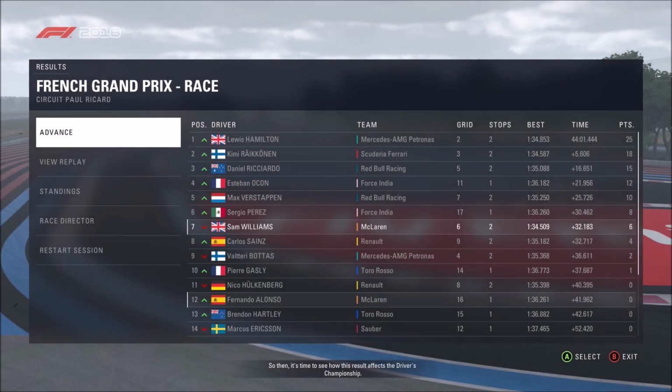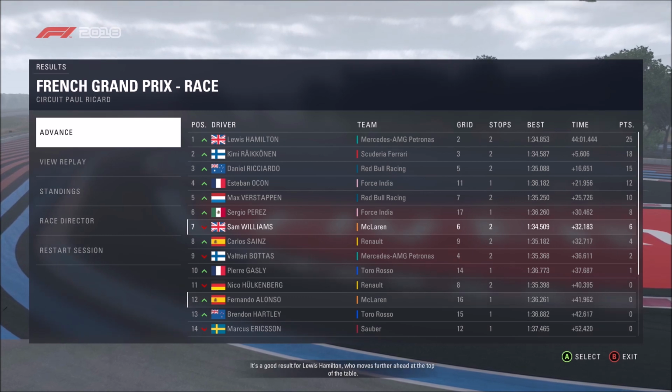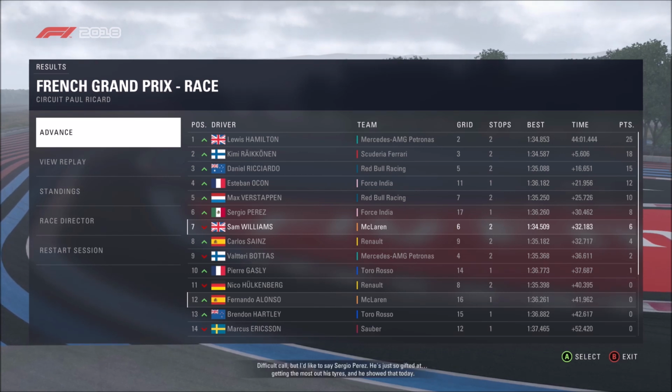So the final race classification then sees Hamilton win from Raikkonen, I thought it was. I don't know where Vettel was actually. From Ricciardo, from Esteban Ocon there in 4th. So that's a hell of a Grand Prix from Ocon. And then Verstappen, who quite rightfully didn't finish on the podium, in my opinion. Sergio Perez, myself, Carlos Sainz, Bottas managing to get back up into the points.